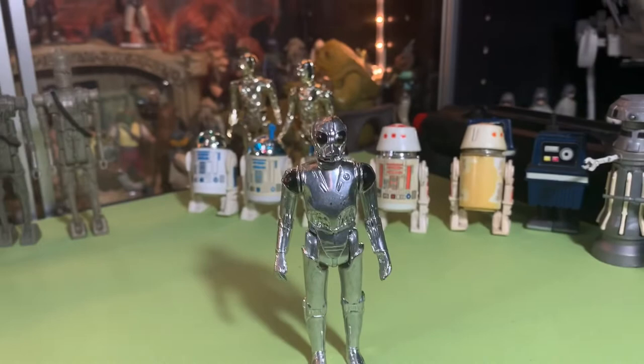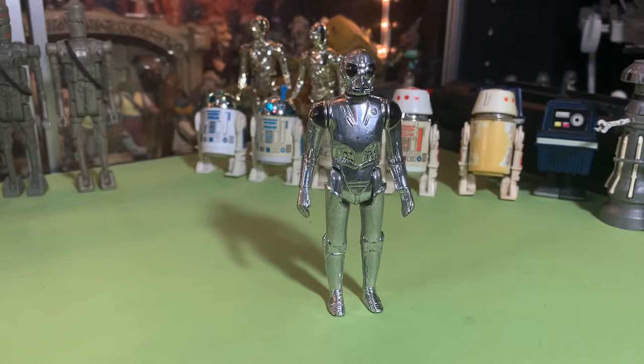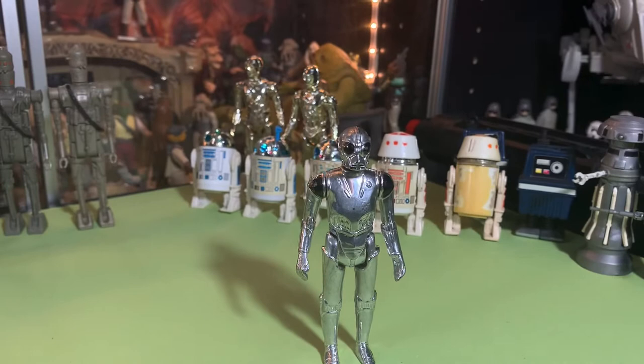But I'm happy just having one with the black that looks really good. And he's still got some nice chrome on him. And someday in the future, maybe we'll be able to find one that is stiff and has the black still on there.